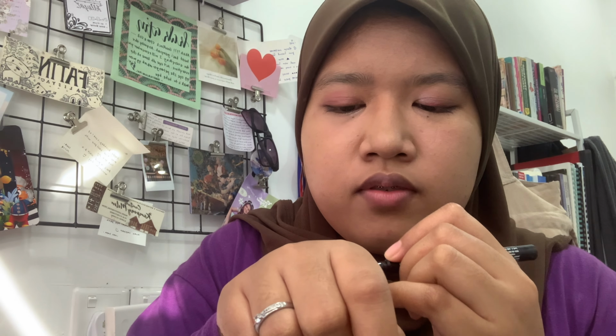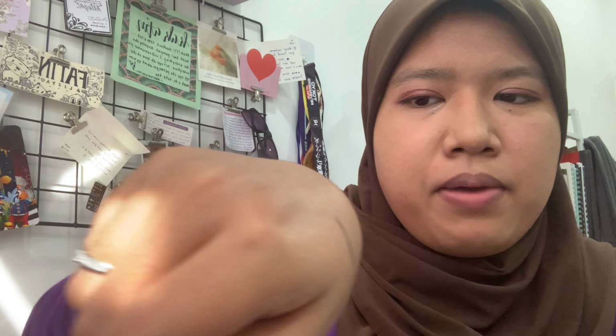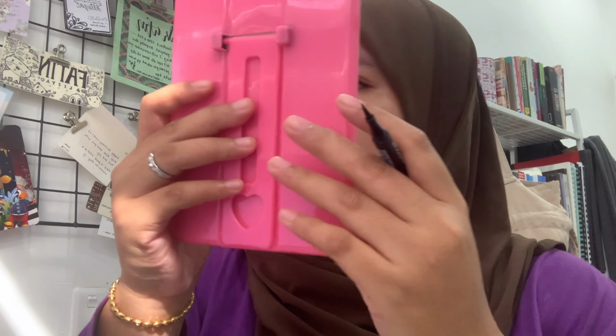Yeah, here's the eyeliner that I always use. You guys would see this thing. But both of these eyeliners, the tips are not so good. Like look at that. Eh, but it's actually good now when I'm showing you guys. So I'm gonna put it on my face. So here's the trick.